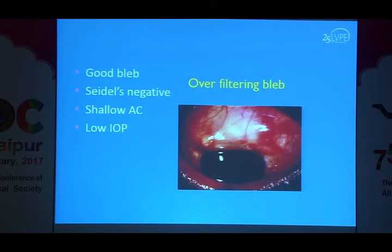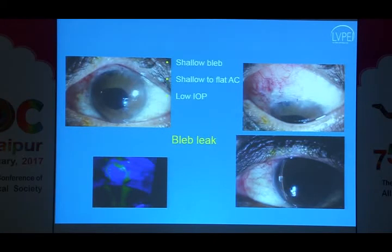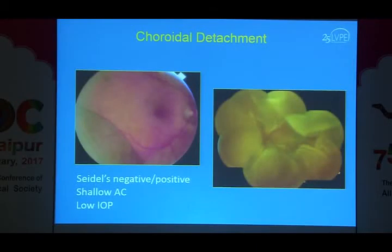I think these things go a long way, because they come back and say, you never told me this, if they have come back with a sudden problem in the post-operative period. So taking care of all of that, I think just an overfiltering bleb will heal by itself. If you have a shallow or flat bleb and a shallow or flat anterior chamber and low intraocular pressure, and if you have a leak, unless you go and fix that leak, you're not going to help this patient. That leak can be fixed either with a bandage contact lens or with suturing, depending upon what the problem is. You can have all of these either with an overfiltration or with a leak associated choroidal detachment. So something that is pushing from the back, unless that resolves, your anterior chamber is not going to deepen.